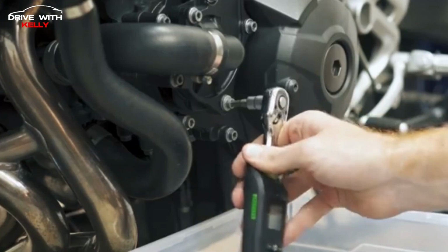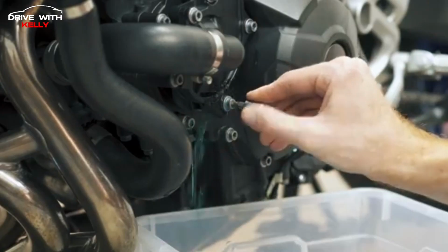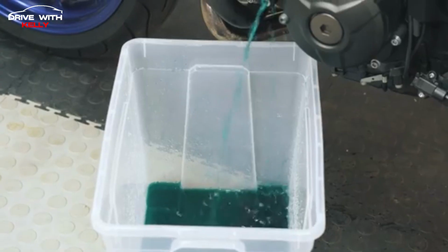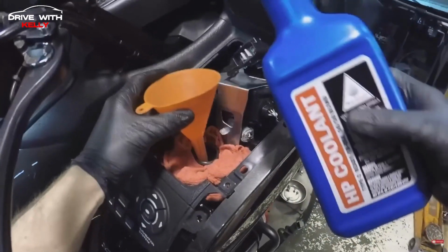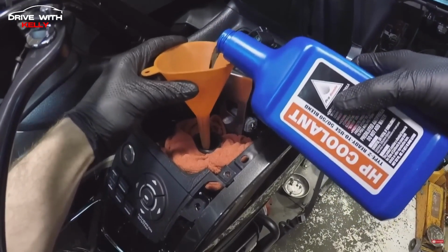The American Service Manual will tell you to flush the coolant every 2 years. Do not ignore this. You must use silicate-free coolant designed for aluminum motorcycle engines. If you use standard green car coolant with silicates, the abrasive particles can destroy the delicate mechanical seal in your water pump, causing it to weep.